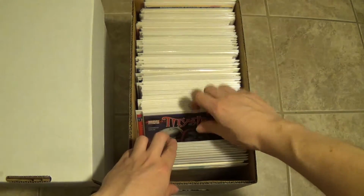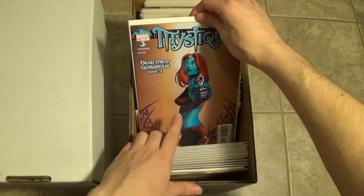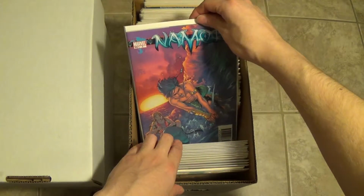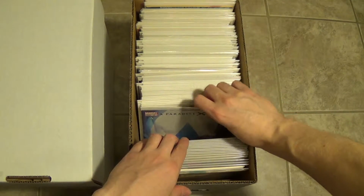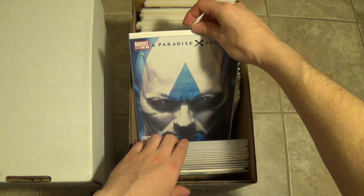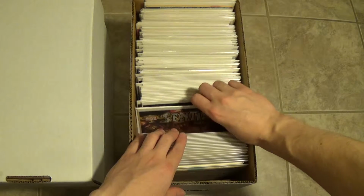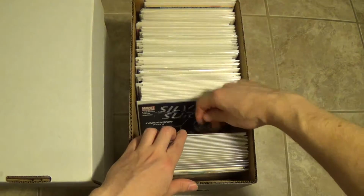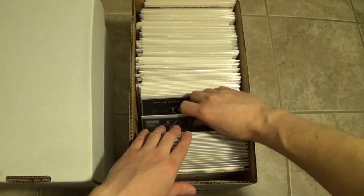This is Mystique number 1, number 3, 4. I love the art to these as well. 10. Namor number 3. New X-Men number 144. Paradise X Special number 8. I won't really bore you guys with all these, so I'm just going to skim through these really quick. Silver Surfer number 1, number 2, number 4, 5.